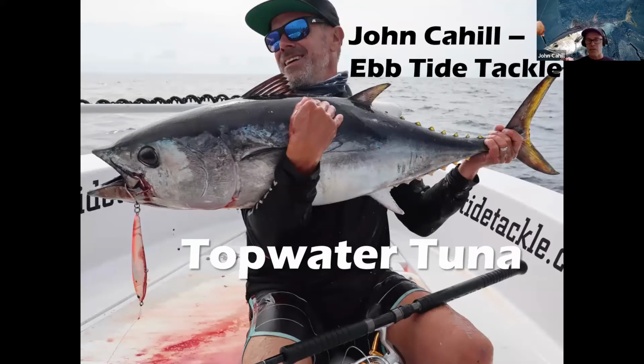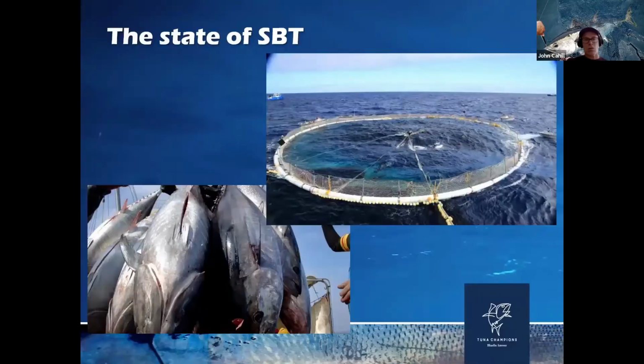Pretty much any fish you want to target can be caught on a lure if you want to put your mind to it. We're really blessed in Victoria having ready access to the Southern Bluefin Tuna in the numbers that we've got, because they are a sensational lure fishing target. And I'll take you through my slides as we talk along.